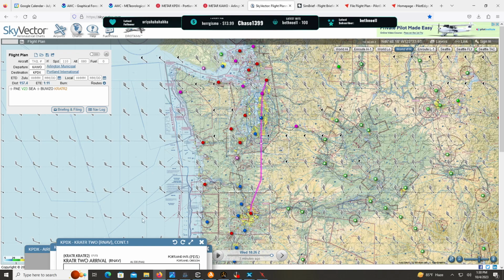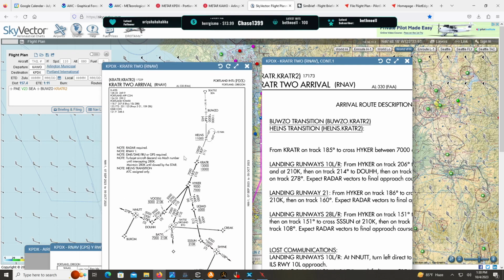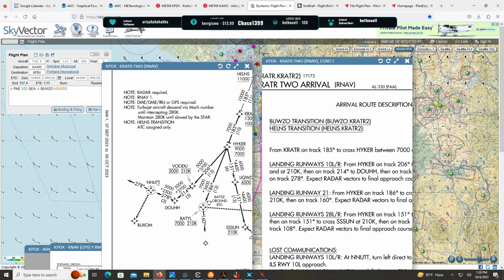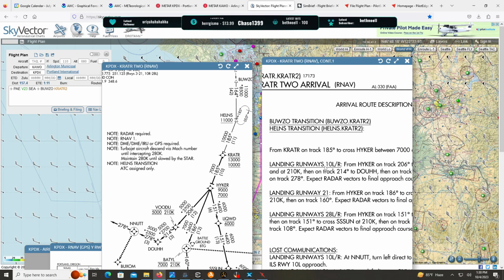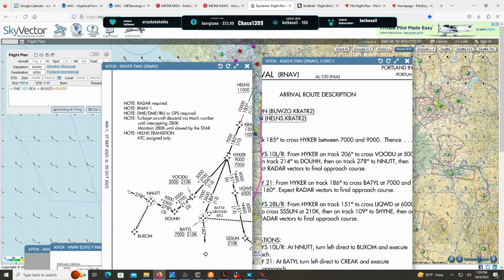And then from Seattle, direct BUZZO. We're doing the BUZZO Crater 2 arrival. So we've got to be above 11,000 at HELMS as we're descending, between 10 and 13 at Crater. Probably going to be landing this way, which is the 10 east transition. Turbojet aircraft descending via Mach number until intercept 280, maintain 280. So there's nothing that says turbojet only. This is just turbojet advisory. We're fine as a turboprop to file this flight plan. So let me see. So yeah, we'll just keep going this way.